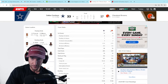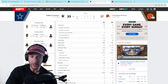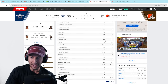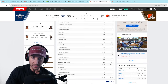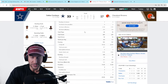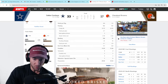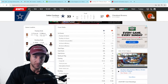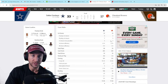Everything. I mean, Dallas absolutely should have won the game, but on first glance, I don't think this equates to 33-17. This is probably closer. I would say this is closer to a 10-point win. I would say Dallas probably deserved something closer to 27-17 than 33-17.